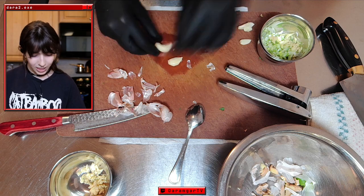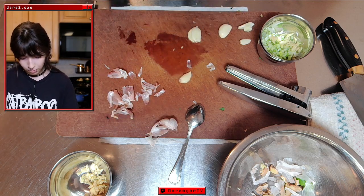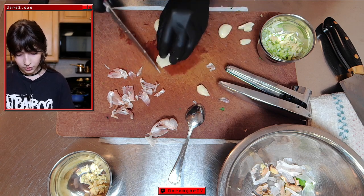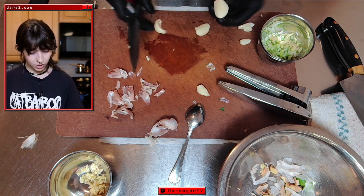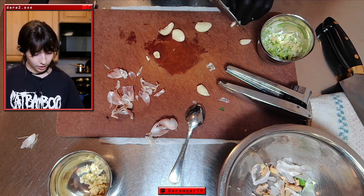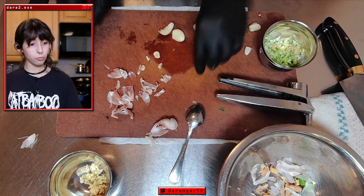Everybody, last but not least, the only other thing that we need to do for Mr. Garlic is just to trim those butts off. If you see any dried out butts, let's go in and get them all taken care of. Ooh, had some skin stuck on there that I didn't get rid of. Just take it and slice it, each and every single one of them, one by one.